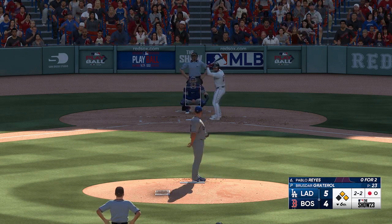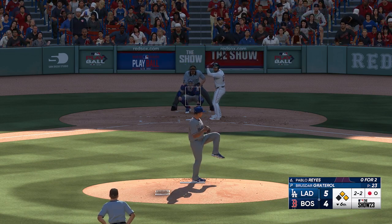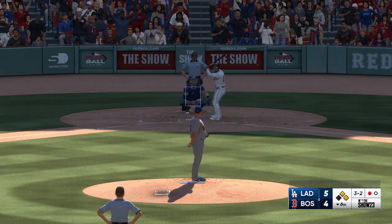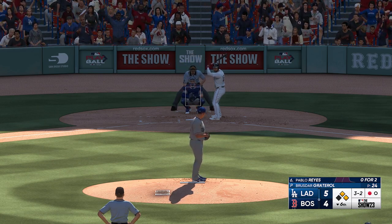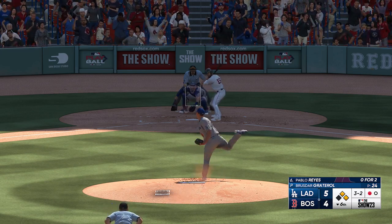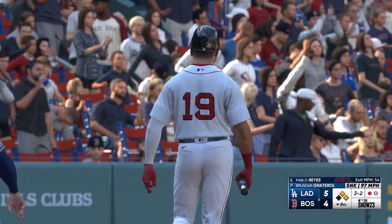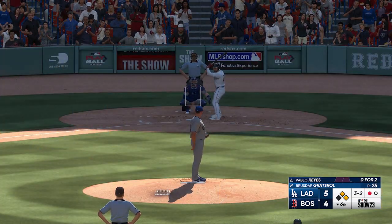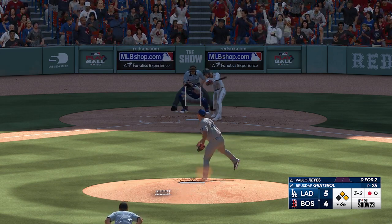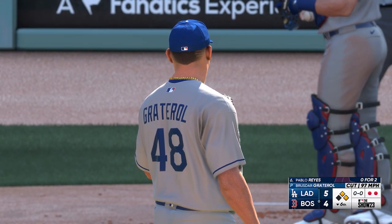That misses. Two balls, two strikes. You know, we used to say, if you're scared, get a dog. Go the fastball, man. If you're scared, get a dog, man. Just get a dog. And the righty deals. Fouled off again. And it remains 3-2. Swings and misses on the fastball up in the zone for the strikeout.